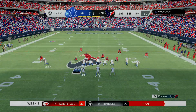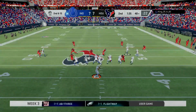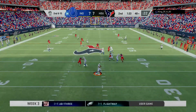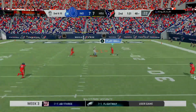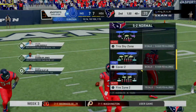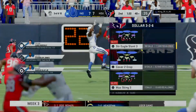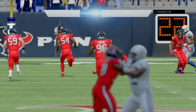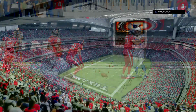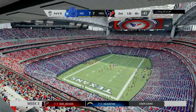Check 59, Mike, move. 59. Here we go. Throwing again is Watson, trying to lay one up deep. And that'll be incomplete. Good protection that time, and they couldn't hook up on the long one. Now it's 3rd down. Now the Texans will use one of their 2 remaining timeouts as they'll talk it over here before what will be an important 3rd down.